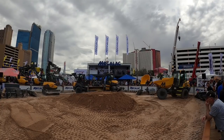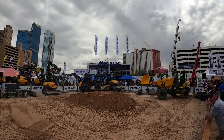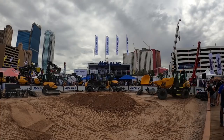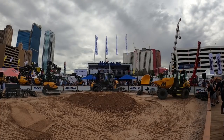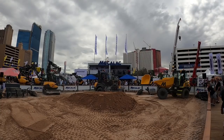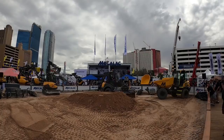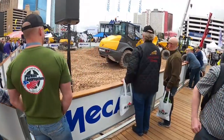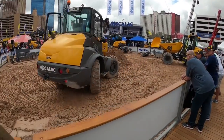I never seen him crab steer, and I don't know if the thing can crab steer or not. I'm sure it can. But I mean, it's... I don't know, be interested. This company, I don't know how you pronounce it, McCalac or Mechalac or Makalaka Hookaluka. It looks like most of the stuff they make is pretty daggone unique.